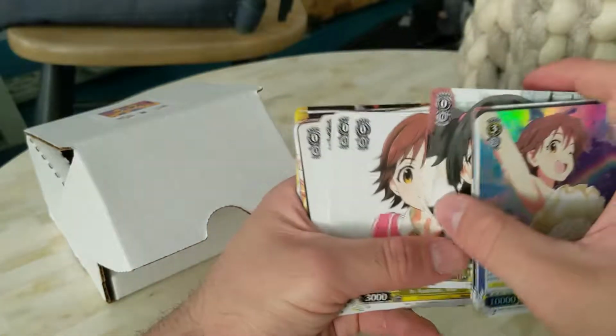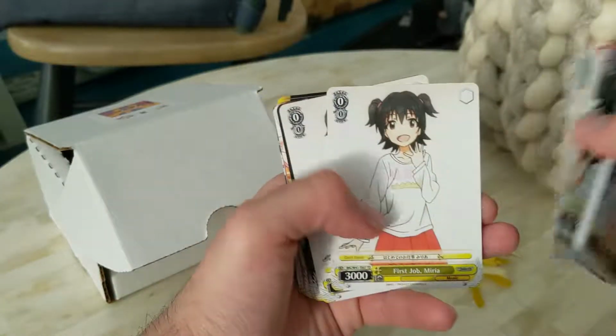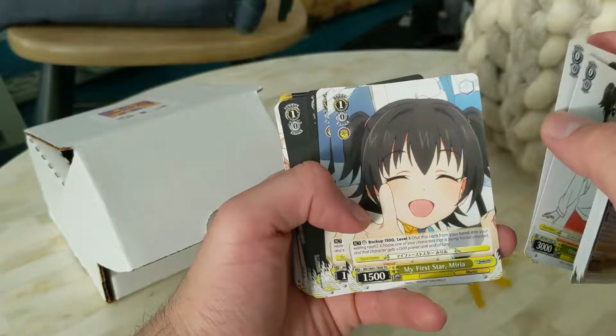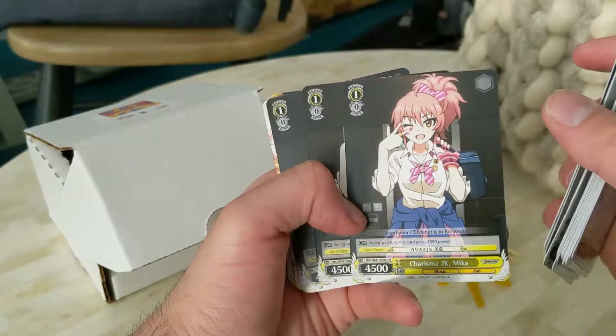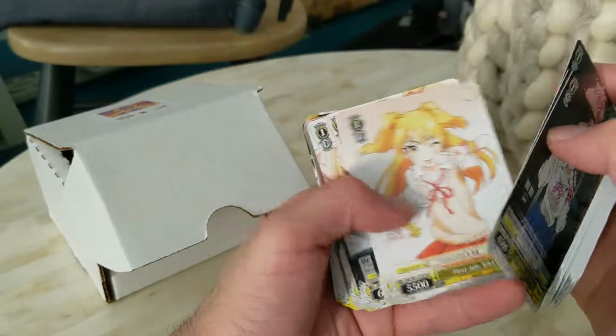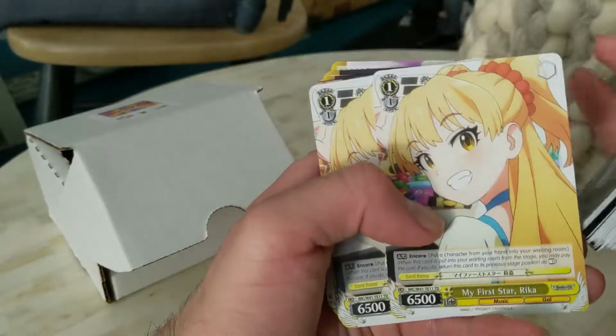Start with number 14, Media. In audition, Mio. First job, Media. My first star. Oh my god, there's a lot of this chick. Charisma, JK, Mika. First job, Rika. How would you even play this game? There's numbers and stuff.